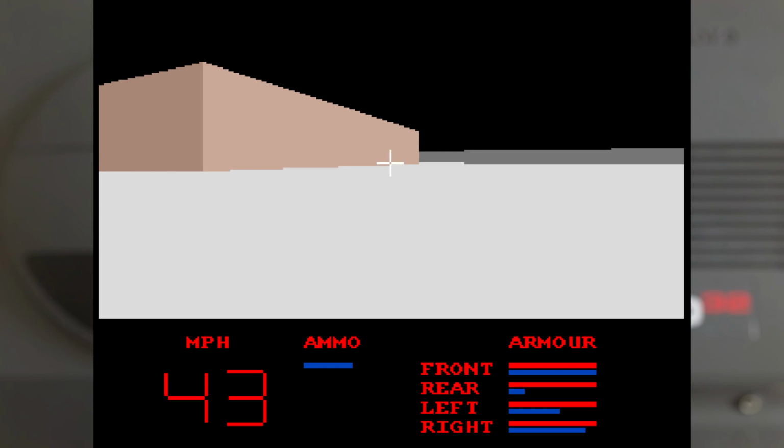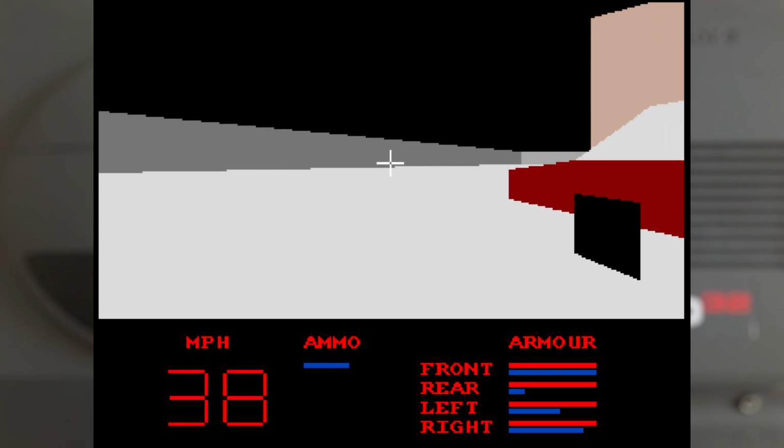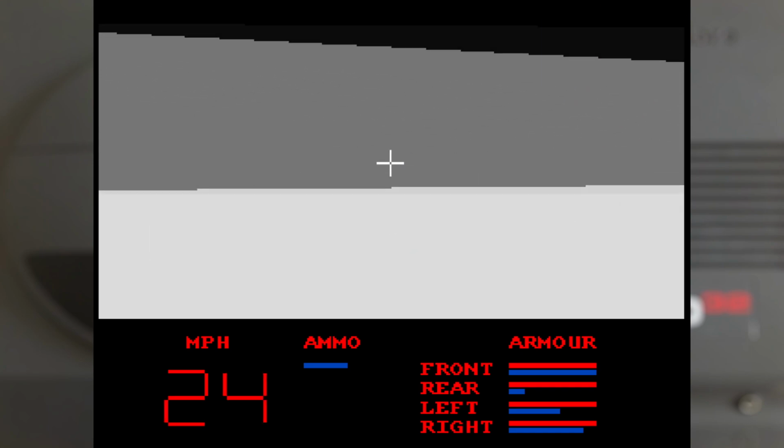This is actually quite a nice little title. There's not much depth to it, but it is fun to play and quite impressive to look at. It's a definite step up from what we've seen so far.